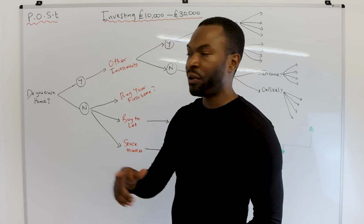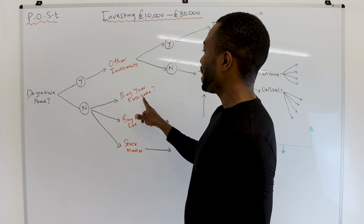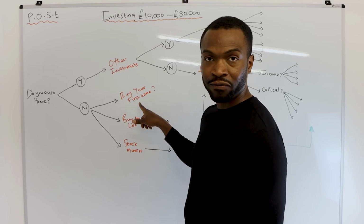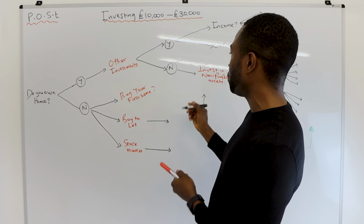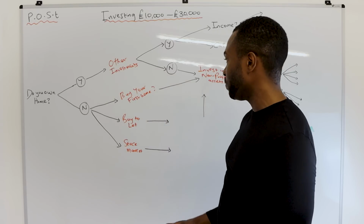So looking at this scenario again, where someone said, I've asked, do you have your own home? They've said no. And I've said, should you then invest in buying your first home? If they've gone and made that move of buying their first home, the next natural move should then be for them to invest in non-property assets. So I could just put an arrow from here to here, right? That would be their next natural move.